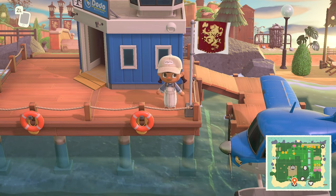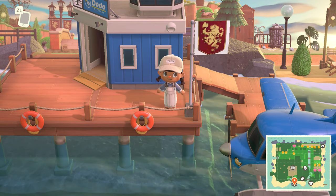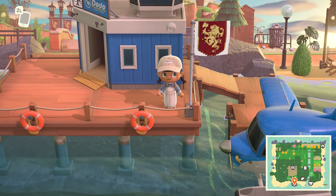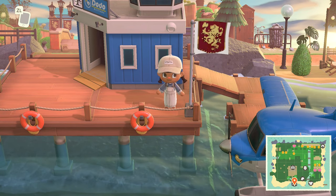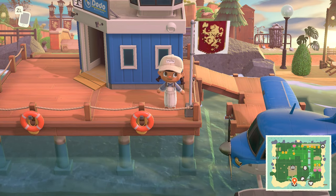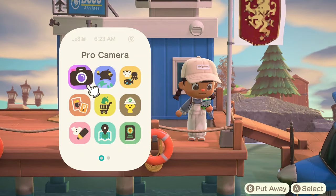Today we have an amazing island tour ready for you guys. And it's very special to me because this is my mom's island that she's been working on for months. The theme of the island is a European winery. So let's go ahead and look at the map and get started.